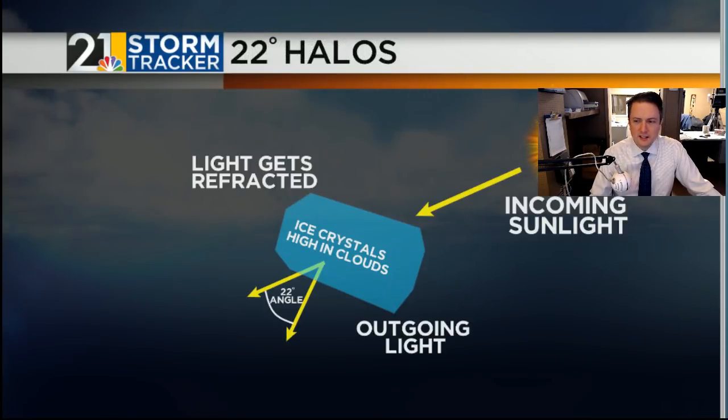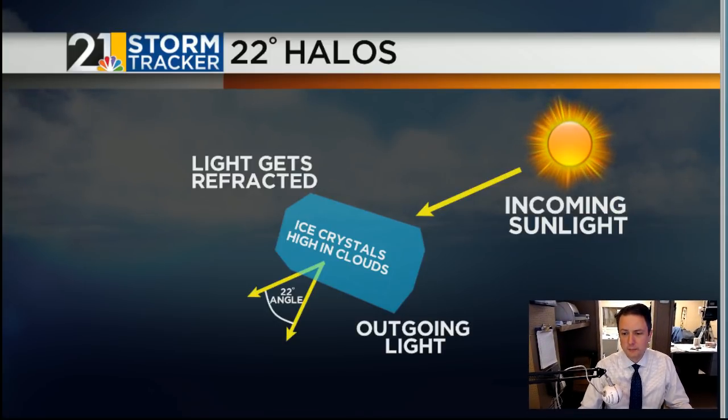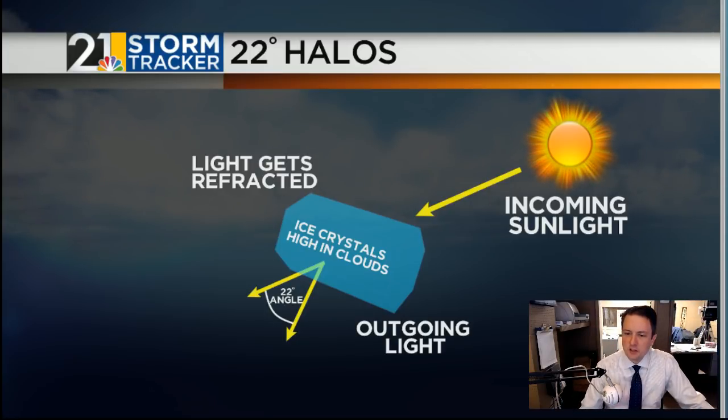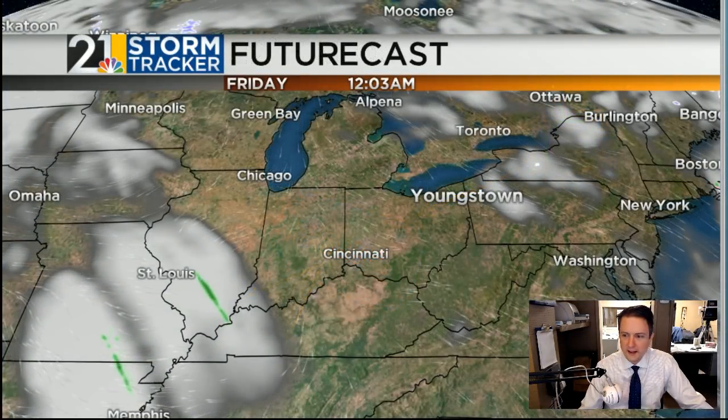All right, you may have seen a 22-degree halo up there this afternoon with a thin layer of high clouds comprised mostly of ice crystals. The incoming sunlight is then refracted by those little tiny ice crystals at a 22-degree angle that surrounds the sun. You get a nice 22-degree halo around the sun. So thanks to a couple of people who pointed that out to me today.